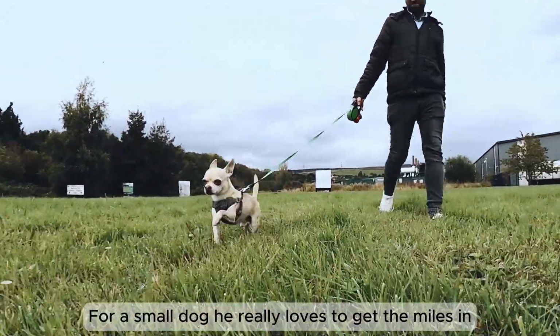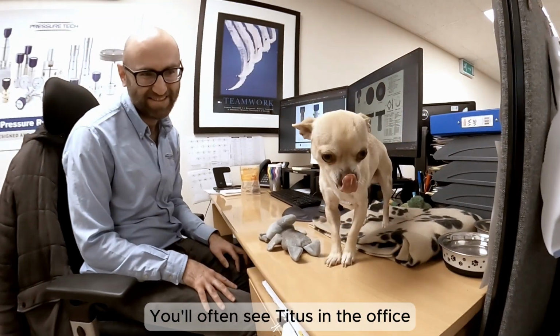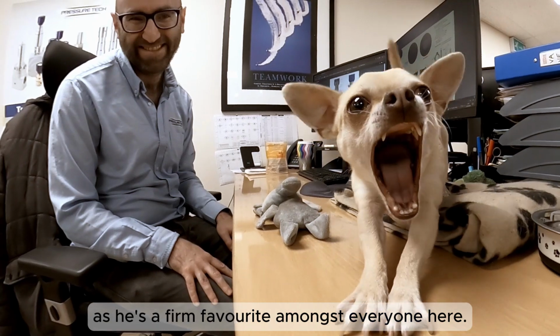For a small dog, he really loves to get the miles in, and I get tired before he does. You'll often see Titus in the office, as he's a firm favourite amongst everyone here.